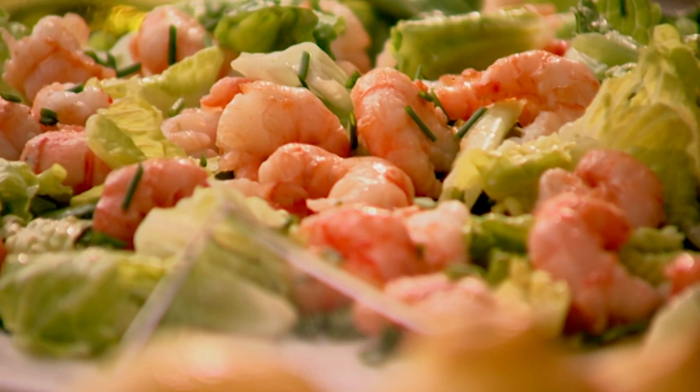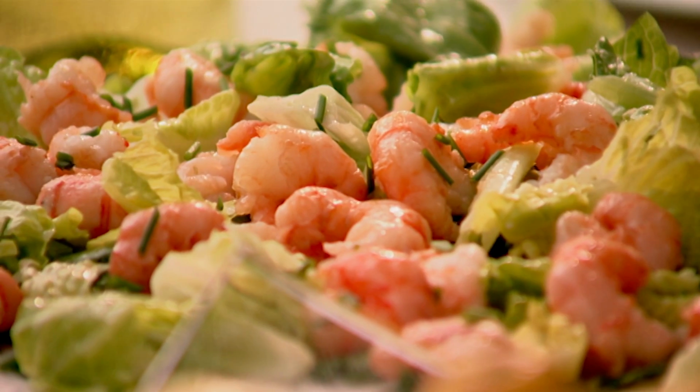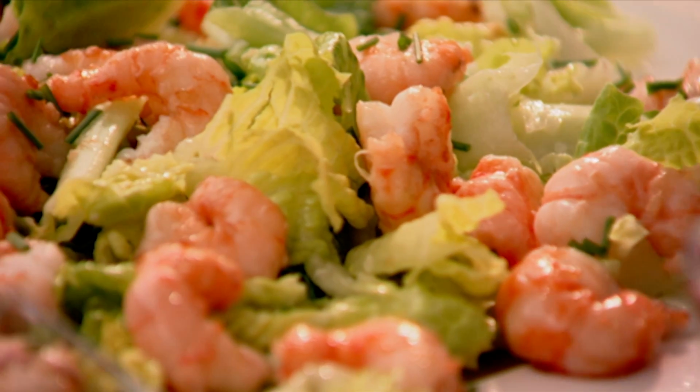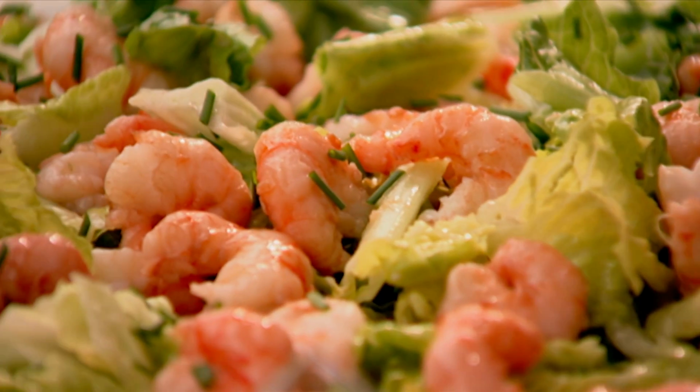Another great favourite of mine is this lemony prawn salad. Blitz a lemon, garlic, spring onion and olive oil. Pour this over some crunchy cos lettuce and plump pink prawns and top with fresh chopped chives. Worryingly compulsive eating and reassuringly easy cooking.